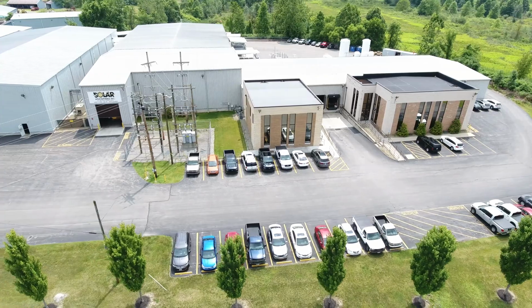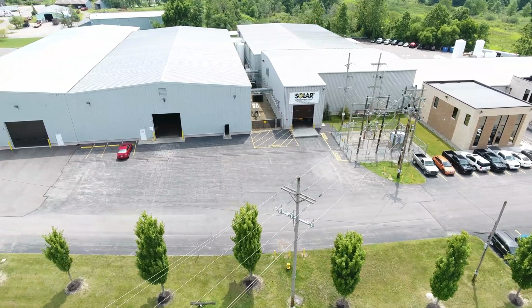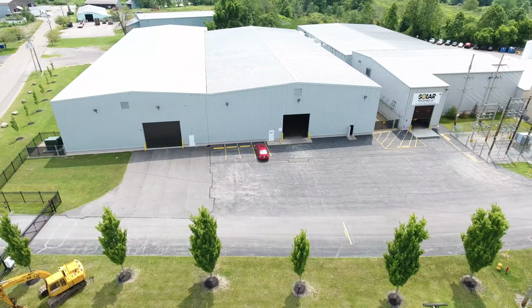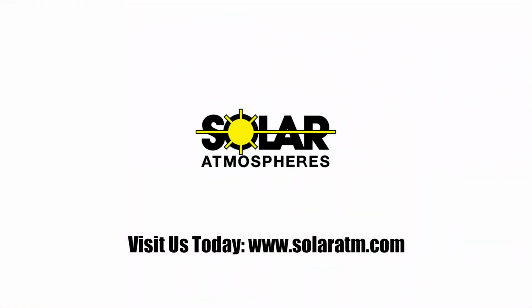As far as the future, Solar Atmospheres is always looking at new opportunities. Most recently, we just acquired 8 acres adjacent to our facility here. So our campus is huge. We have a great future, and we can expand exponentially going forward.